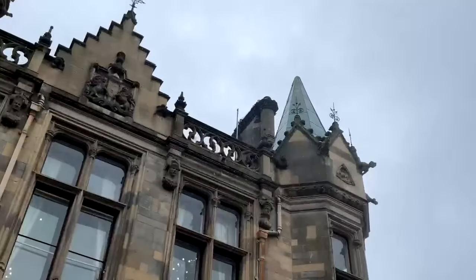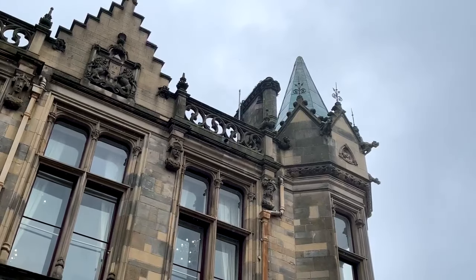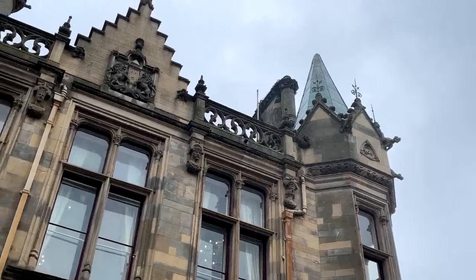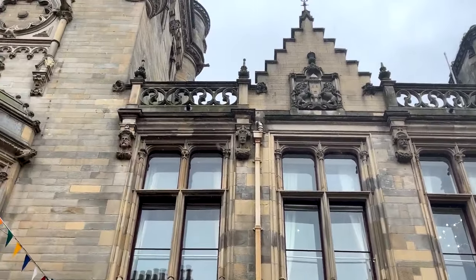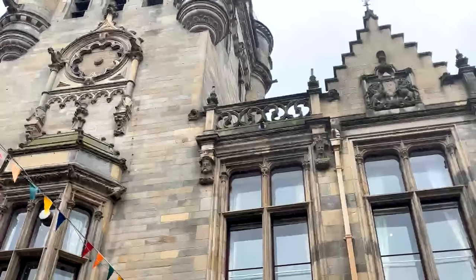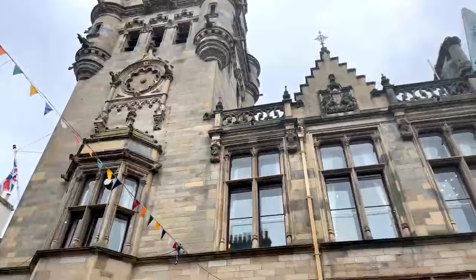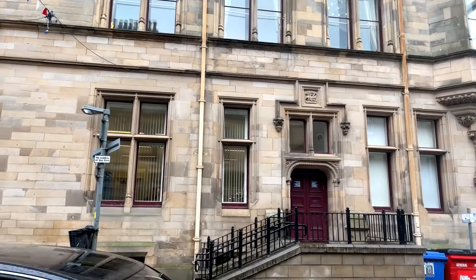So I'm going to zoom in so you can see that there. And then I'll bring you around so you can see the other one. There. Okay. Right, now I'm bringing it back down. My God, it's wet. Right. Oh, the joys of Scottish weather.